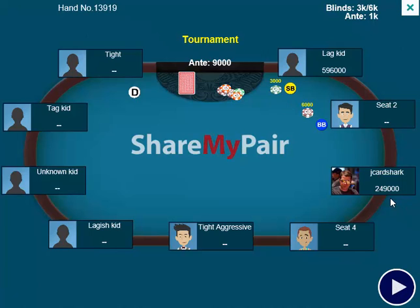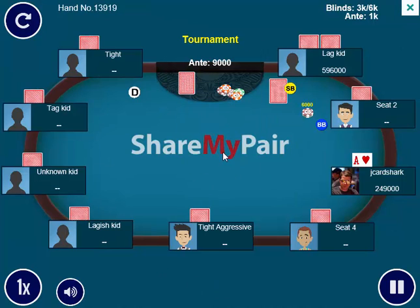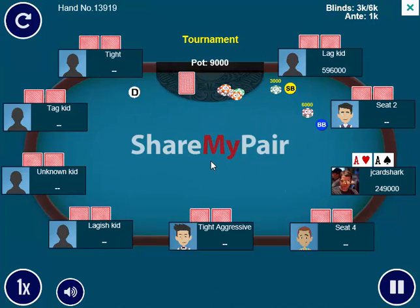In this hand, we are playing 250,000 chips deep at 3,000, 6,000 with a 1,000 chip ante, and we get lucky. We get pocket aces under the gun with our 40 big blind stack. So we're going to raise. I think just a standard raise to 2-point-something big blinds is acceptable.